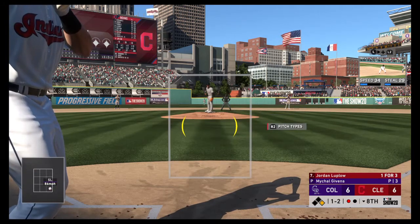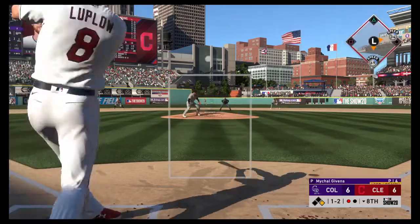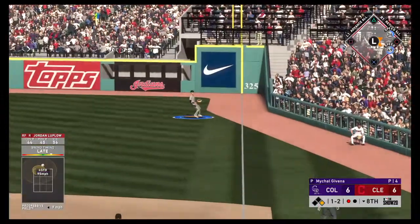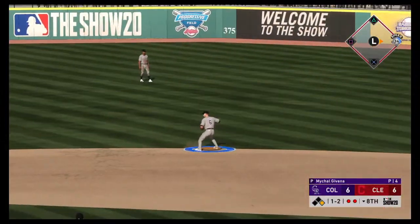Givens, a native Floridian. He throws a four-seam fastball, a slider, and a changeup. High in the air down the right field line. Under it is Yelich, and there are two away now.